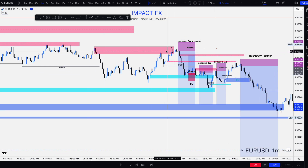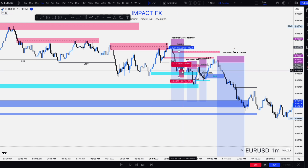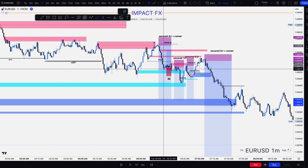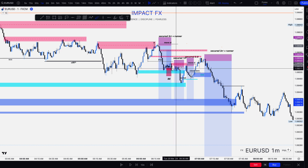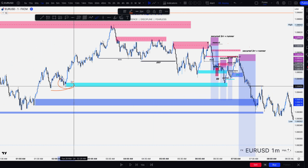So price came into the origin, took a sell. Price came into the origin of the internal demand, took a buy, went BE pretty quickly on the 5-second chart. I looked for a buy to sell creation. This was a buy to sell creation. I mentioned in the mentorship group, it's a high risk trade, so I used half risk. I got a sell and I partialed and I trailed out at the origin of this inducement.